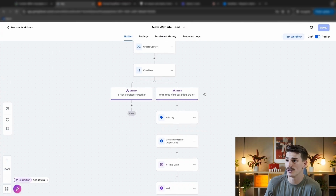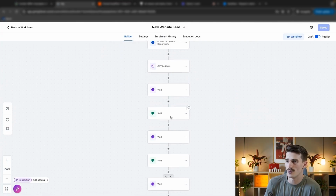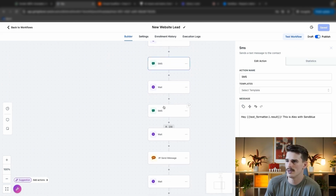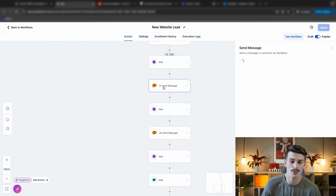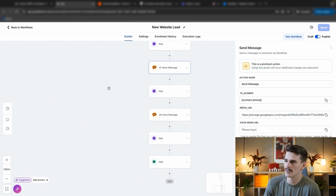That automation, when you opt in, is going to create a contact inside of GHL. It is going to wait a little natural delay to send an SMS. Hey, contact first name. This is Alex with SendBlue. It's going to delay again, I think like 1 second, 5 seconds. I can send you a demo here, yeah? You're noticing we have send iMessage steps inside of here. It's because inside of Go High Level, you can use iMessage action steps with SendBlue in their workflow builder.